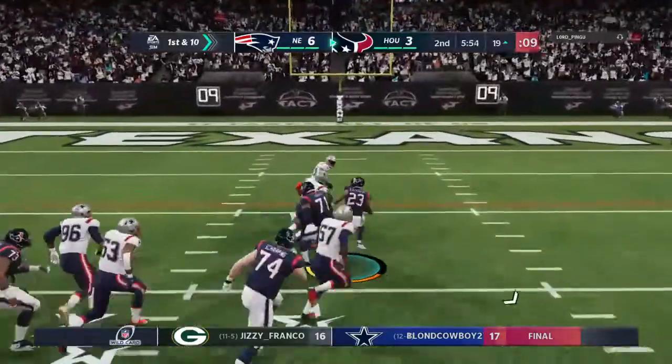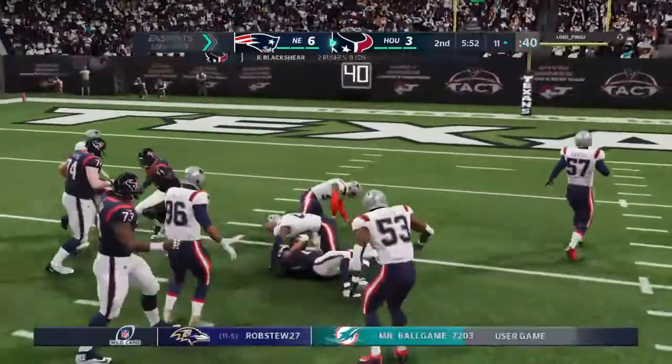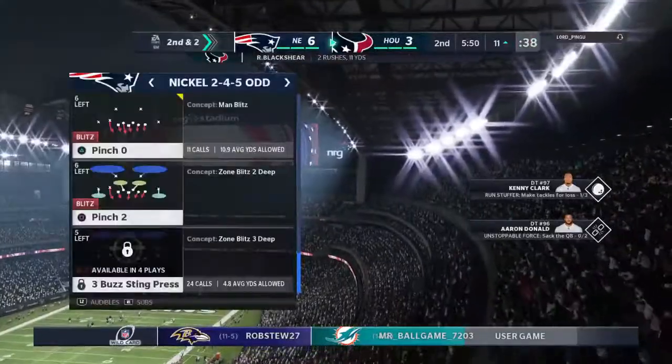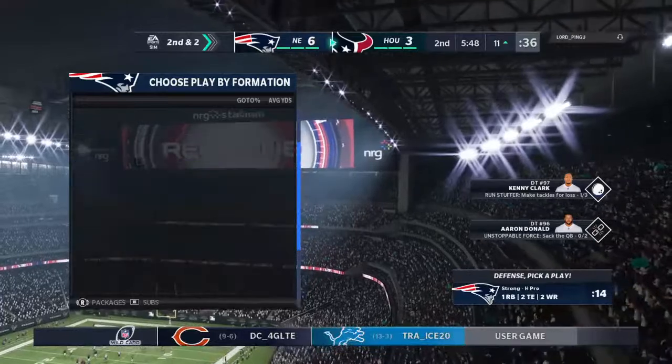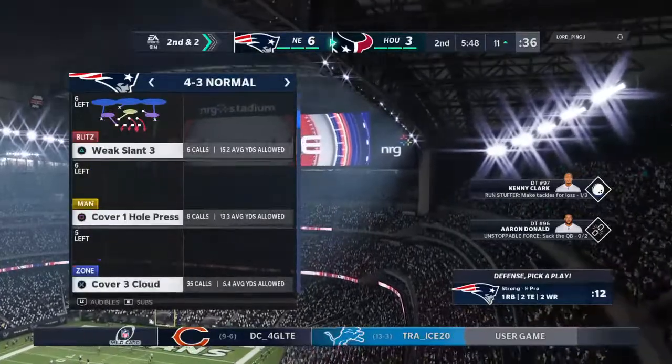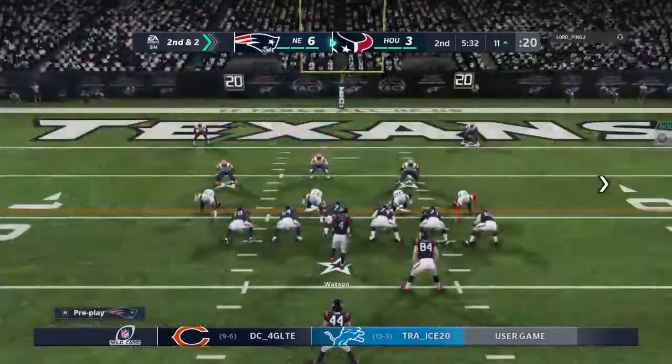From the shotgun now, here's an inside give. And they'll get him down after a pickup of 8, 2nd and 2. That was a really nice job by them picking up the run blitz and detecting it and blocking it and turning it into a nice run.